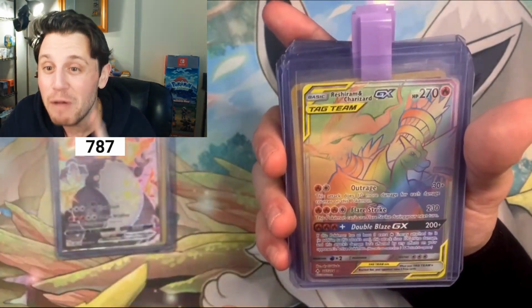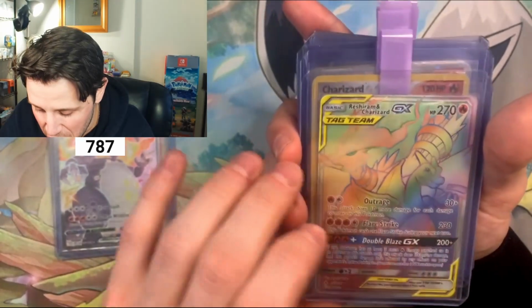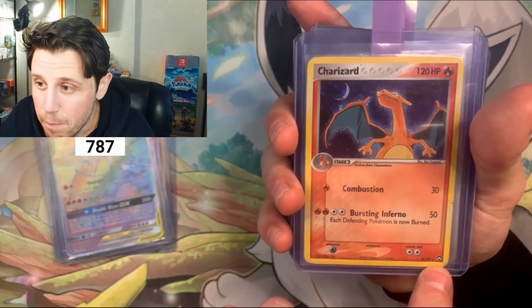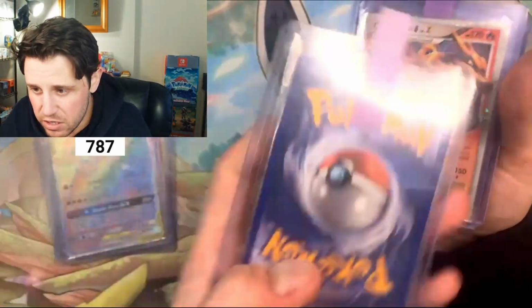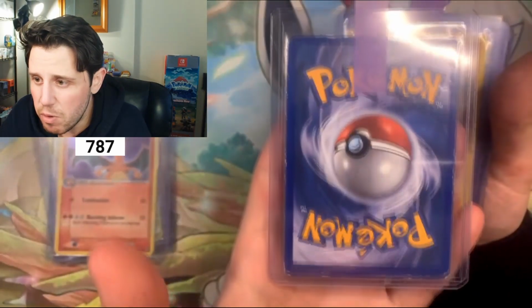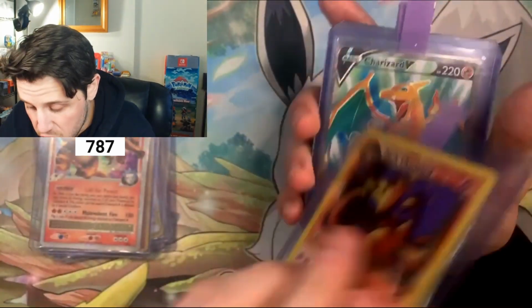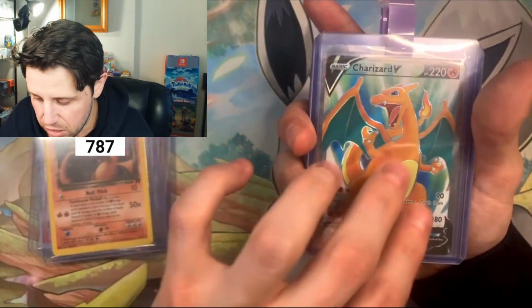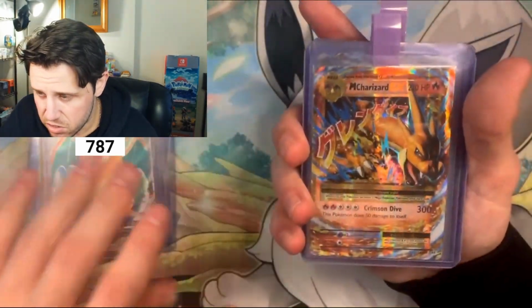We got the Reshiram and Charizard Rainbow, baby. Let's go. From Unbroken Bonds. These are all pretty good condition. Power Keepers Charizard Holo. This one I remember is a little bit beat up. Charizard Level X. A little bit beat up, but very nice. Dark Charizard. Decent condition for a card from over 20 years ago. Charizard V from Brilliant Stars.